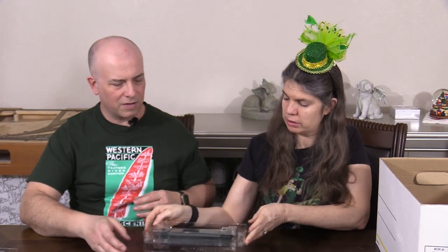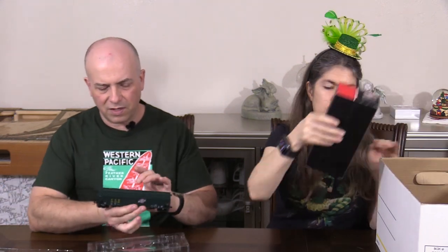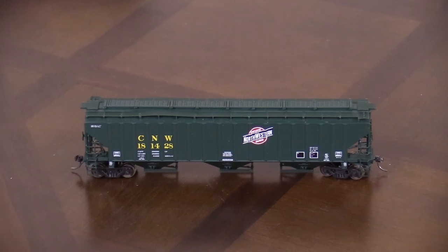All right, here's another CNW as well. Yeah, it's basically the same type of car, but a very different paint job. It's a CNW green. I like that. That's pretty. Yeah. Nice.